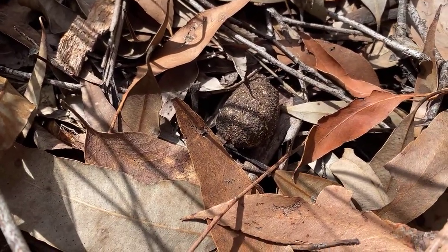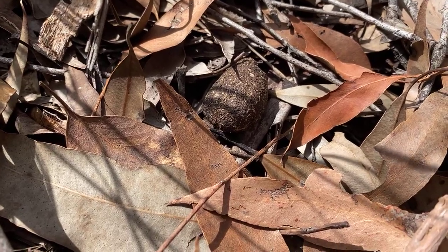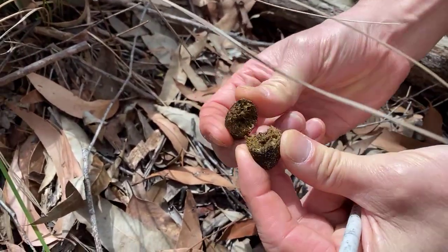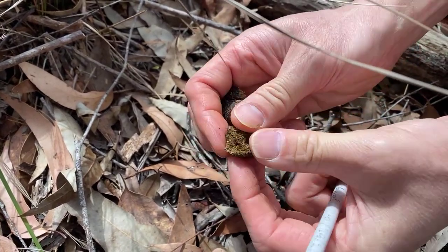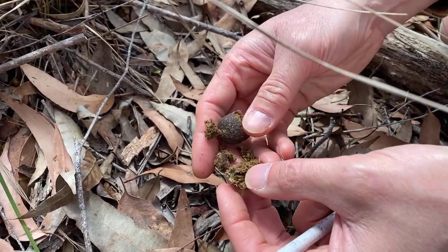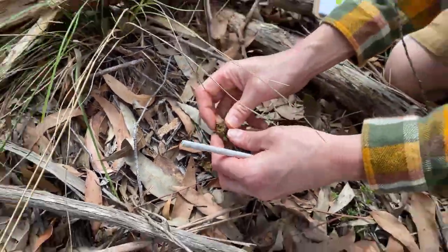That is a poo, and it's a particular kind of poo. That is a wallaby poo. Now, you can check out what it's been eating as well. Look at all that. You can see that that's all vegetable matter in there, all grasses and seeds and things like that, because that is what this wallaby has been eating. Isn't that amazing? So these are the signs we're looking for.